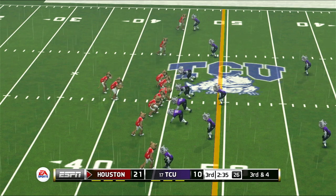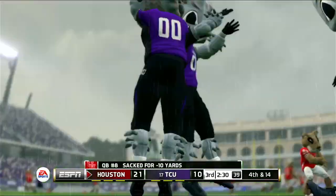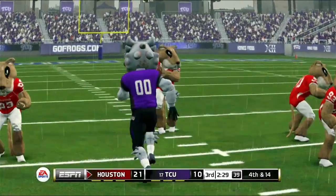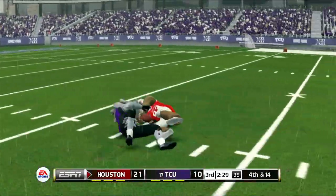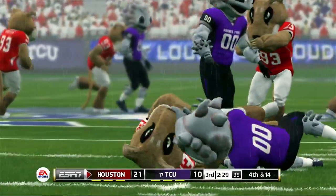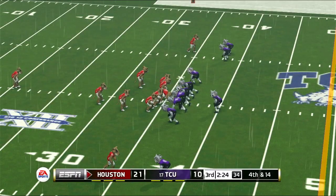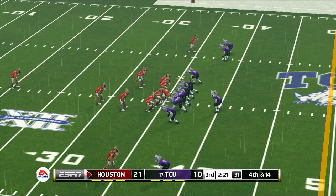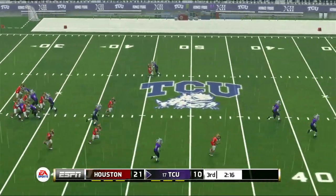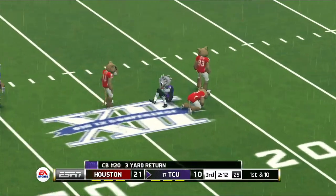Here we go. Easy. And he tackles him hard at the 35. He gets it away, and this is a really nice punt. He's taken down at the 24-yard line.